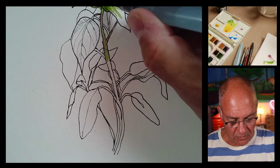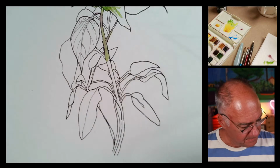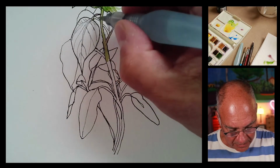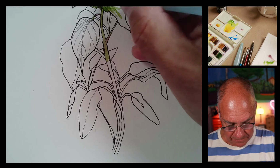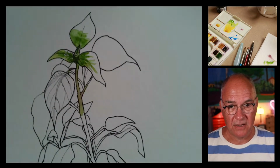And what's cool about it is you don't need to stick your brush into water if you don't want to. And you can take it with you anywhere. I literally carry this in my pocket. So I'm walking around with a vial. Whoops, let me get back to this guy.